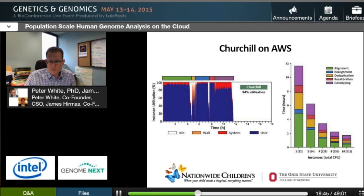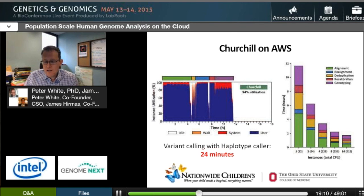Then as we increase the number of instances, the graph on the right shows how we're able to reduce that time frame to under 2 hours by the time we get to 16 instances. In this case, we actually used a more computationally intensive algorithm that was recently developed by the Broad Institute, called GATK haplotype caller. Using the Churchill parallelization approach, we're able to perform whole genome haplotype calling in about 24 minutes.